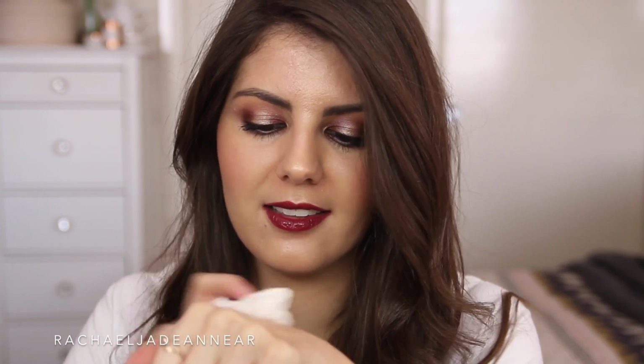I'm rubbing it and I'm having difficulty getting it off, so it is quite long wearing. The last 3 products to make up the kit are the lip products. So we get one of the Lip Cheat Reshape and Resize lip liners. This one's in Savage Rose, which is actually quite a nice red color.